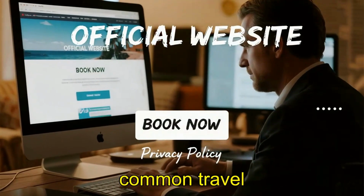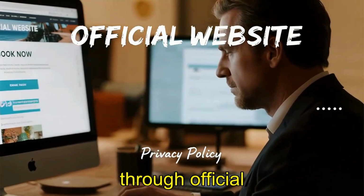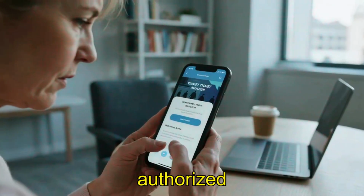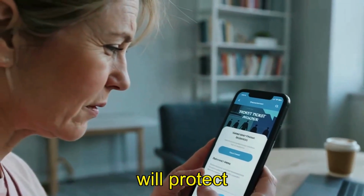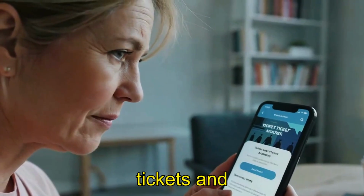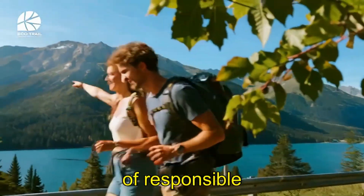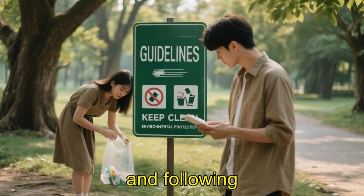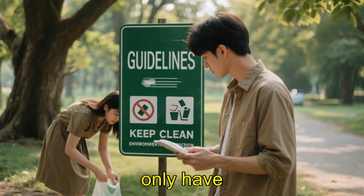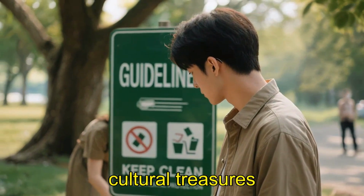Also, avoid common travel scams. Always book tickets and tours through official websites or authorized agents, not random third-party sellers. This will protect you from fake tickets and fraud. Eco-friendly and safe travel is the heart of responsible tourism. By respecting the environment and following safety rules, you'll not only have a great trip but also help preserve these natural and cultural treasures for years to come.